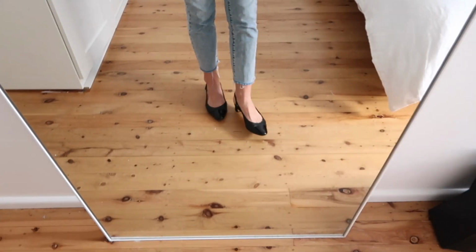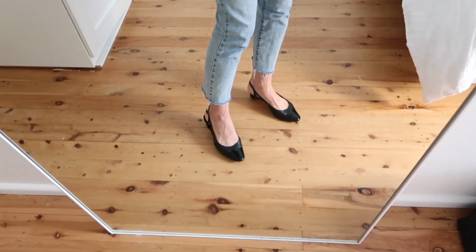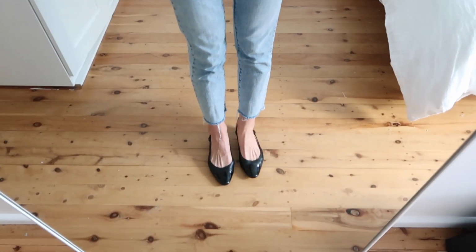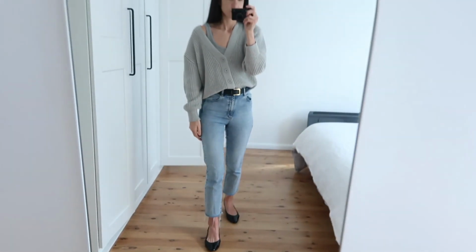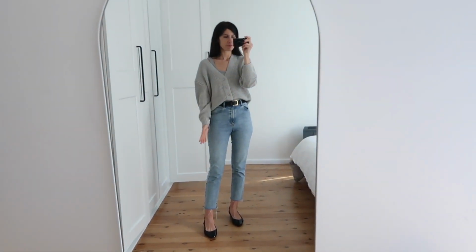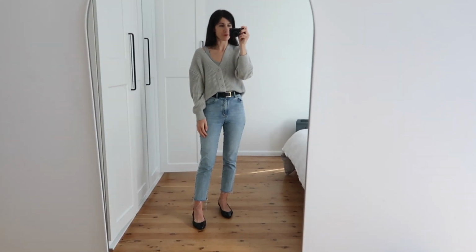And then on my feet I'm wearing my Vanelli two-tone pumps with the little low block heel in the black leather and patent. So that is a look at my full outfit today. No handbag because I'm not even going to bother going for a walk today.